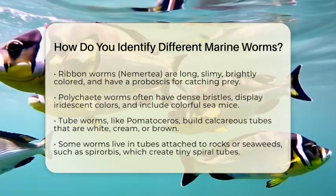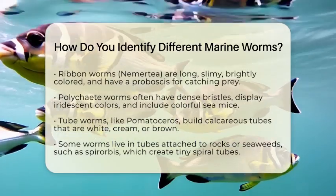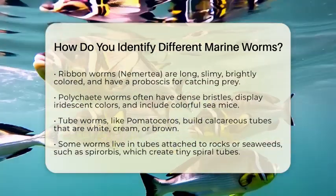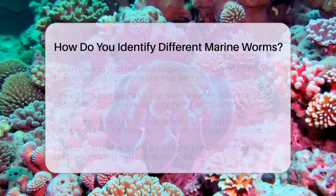Some, like sea mice, are quite colorful and covered in bristles. Tube worms, such as Pomatoceros species, build calcareous tubes that can be white, cream, or brown. The shape and texture of these tubes help in identifying the species. Habitat and behavior are also important.